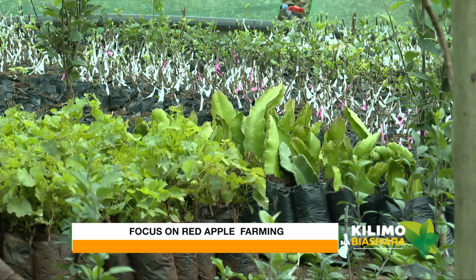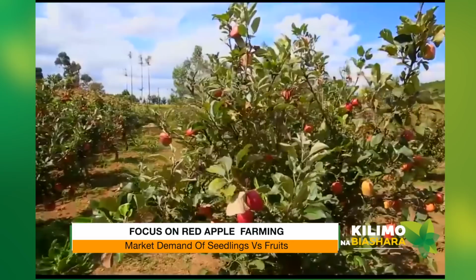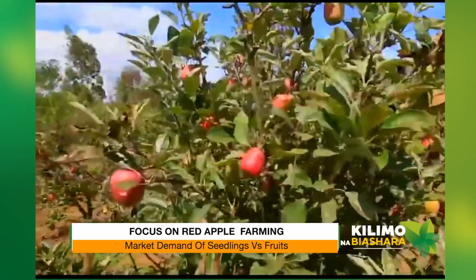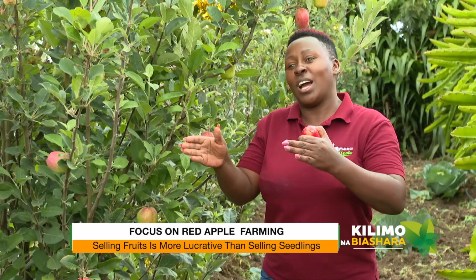I see you propagate the seedlings and you also sell the produce itself, the apples. Now, which one is better? Which one is the best between the two? Well, the business is in fruits. Like now Linda was doing calculations, like a farm that you may be having 3,000 trees, and one tree will give you, let's say the lowest that it does, 200 pieces. So 3,000 you multiply by 200, so that's 60,000 pieces of fruits.